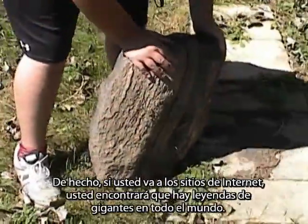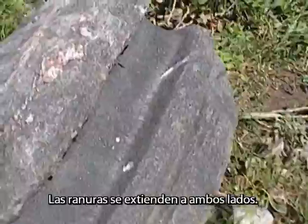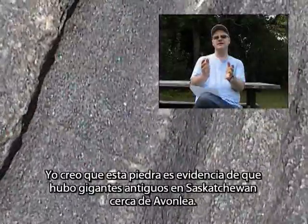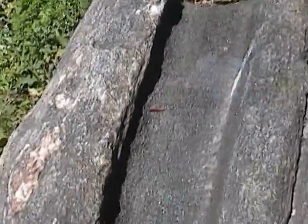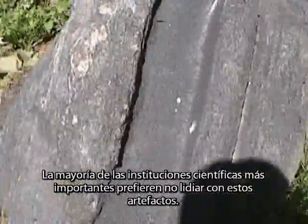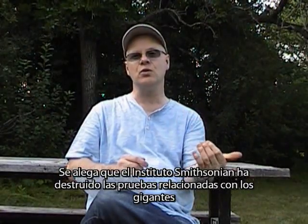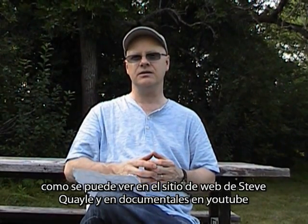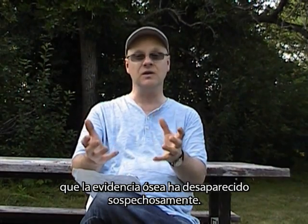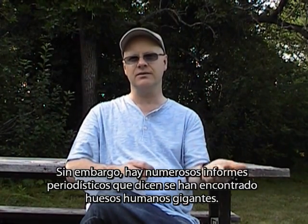Indeed, if you go to places on Google, you'll find that there are legends of giants all over the world. And so the grooves, they go all the way around the other side. I believe that this stone that he had shown me is evidence that there were ancient giants in Saskatchewan near Avonlea. A lot of the major scientific institutions are afraid of dealing with this kind of evidence. And many times places like the Smithsonian, it's alleged that they have destroyed evidence of giants. As you can see on Steve Quayle's website and some other YouTube videos, there are skulls and bones that have disappeared. Yet there are a lot of newspaper accounts saying that there were giants here.